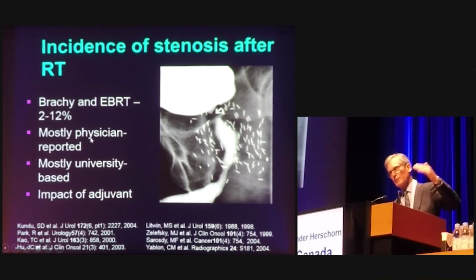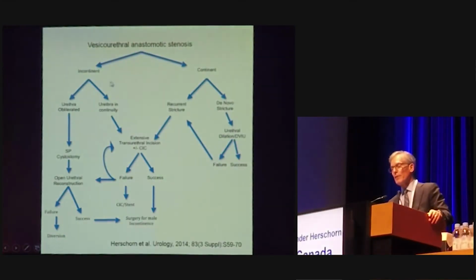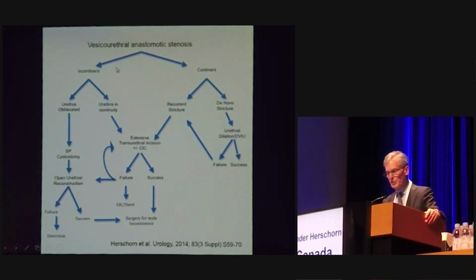In patients who've had radical prostatectomy plus radiation, you can add up the complications and it becomes even more difficult to handle. The algorithm is established, but the nuances are not that straightforward. If the patient is continent and it's a stricture, we do various transurethral modalities in order to fix it. If the patient is incontinent, then we can combine that with urinary incontinence treatment. Most of the modalities are transurethral, anywhere from laser incision to hot knife incision to cold knife incision to other modalities. Then, if the patient has complete urethral obliteration, we go on to open urethral reconstruction, and we save diversion and other things for failures.